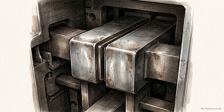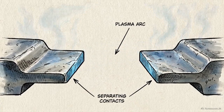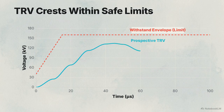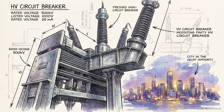When we look inside that chamber under these controlled conditions, we finally see a clean interruption. The glowing plasma arc between the two metal contacts cleanly snaps out of existence, leaving behind a dark, rapidly cooling gap. The transient recovery voltage still arrives, but its curve crests safely below the breaker's established limits. The insulation holds. Zooming all the way out, the system remains stable. The compromised factory is safely isolated in the dark, while the surrounding high-voltage lines continue humming smoothly, completely unaffected. A successful localized blackout is the silent, invisible victory of a circuit breaker surviving a high-stakes battle against the immense power of the grid itself.